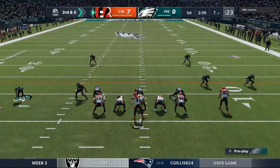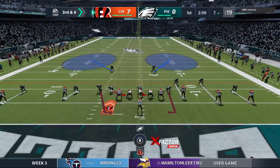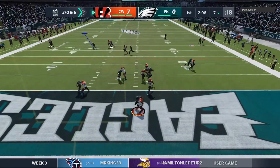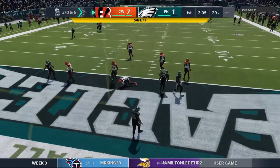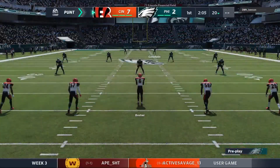So after the second down incompletion, they'll come up now against a 3rd and 6. Out of the gun, it's Burrow. And he's going to go down. He backed up into the end zone, and this is going to wind up a safety.